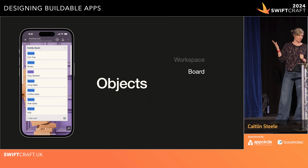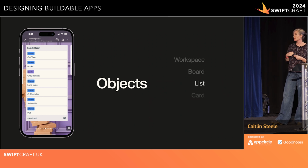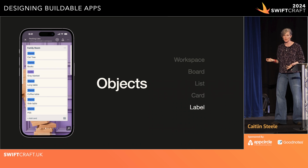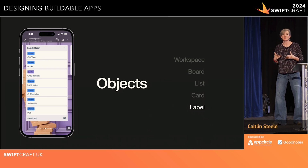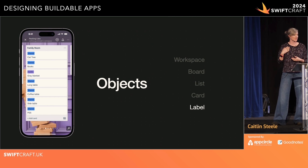These are the objects that are within it. We have the workspace, the board, the list, the card, the label. One of the reasons that Trello is so successful is how literal its object model is for users. Kanban, it's super straightforward, they get it.